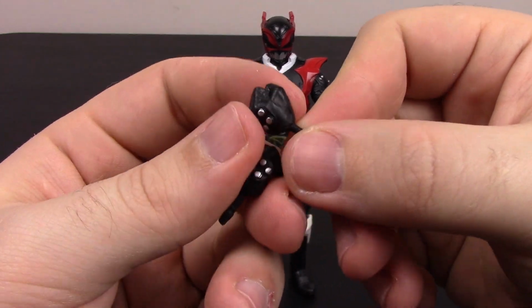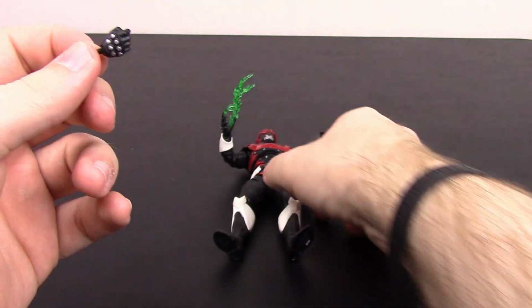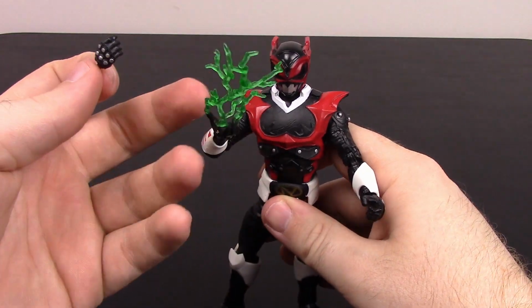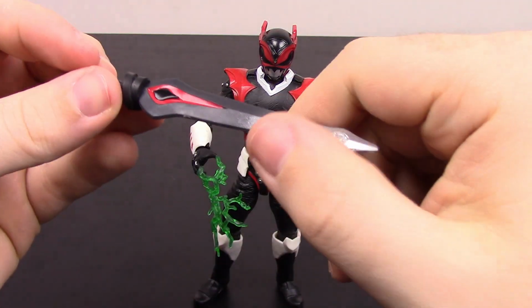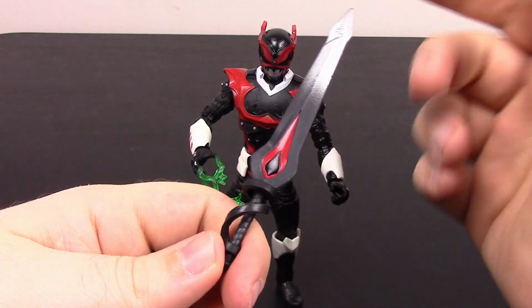We got a fist hand here for the left, instead of the grip hand, and then we have a grip hand for the right instead of the hand here with the effect on it, again with the electricity. And then he comes with his sword as well, his Psycho sword. And again, this looks pretty cool. It's a weird, interesting looking sword.